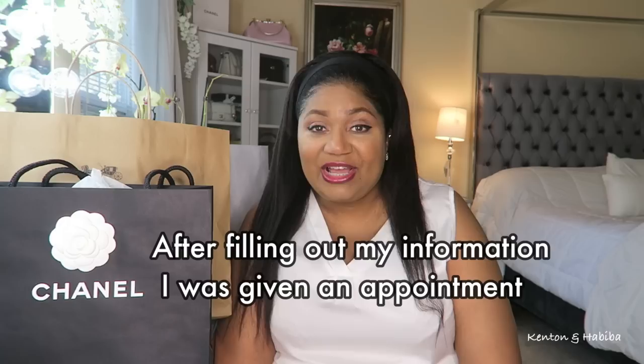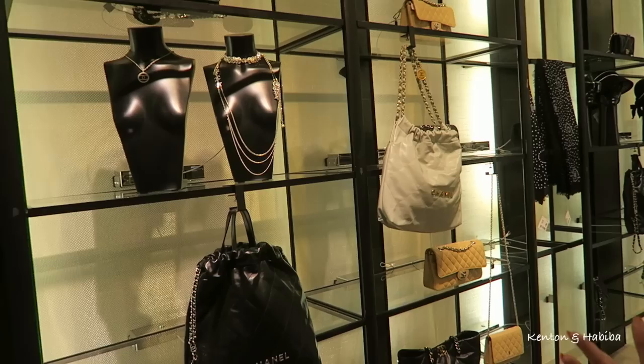So I try to order because I had the money to order the wallet that I wanted. I wanted the classic flap from Chanel, but it was like, no ma'am, you cannot order it. You have to come in store in person. So that is why we took that trip to Charlotte, 3 hours, just to go to the Chanel boutique. I was actually looking for a wallet.